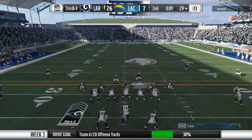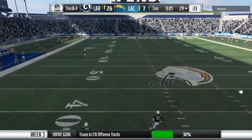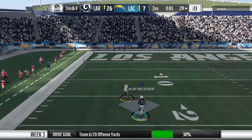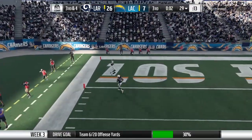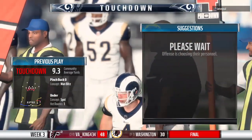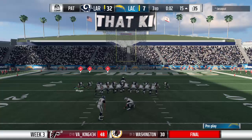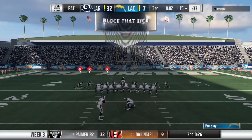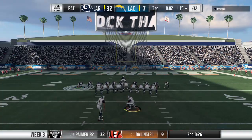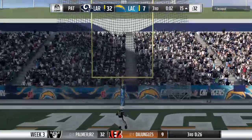Here we go. Out of the gun now on 3rd down. He's letting it fly for Cooks. He's got it at the 15. Touchdown, L.A. Brandon Cooks. His 3rd touchdown now on the year. And the Rams add on to their lead. So on 3rd and medium, they dial up the pass, and it works to hit the end zone.